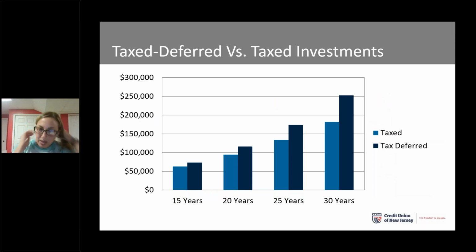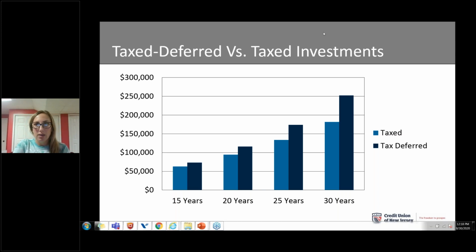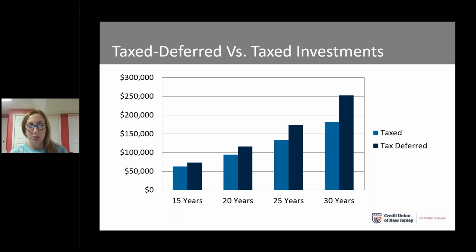Okay, so we're going to just touch on tax deferred and taxed investments. So you can see the growth over years over here. So you can see the tax deferred versus the taxed investments. Okay, and you can see the tax deferred actually builds a little higher over time. So this chart shows the difference between a $250 a month contribution to a tax deferred account versus a taxable account. So assuming a 6% annual return and state and federal marginal tax rate of 30%, the tax deferred figures are the values in that account that do not reflect the taxes that will have to be paid after being withdrawn.